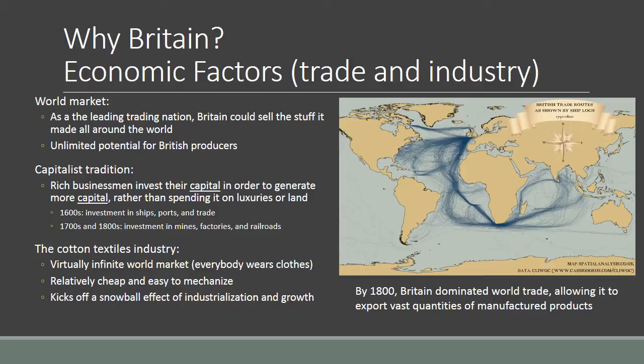And this was a tradition that dated way back in England and that was still going strong when the Industrial Revolution started. And finally, and perhaps the most important for the beginning of the Industrial Revolution, was the textile industry. Basically, everybody in the world wears clothes. And so because Britain had access to the world market, if it could learn to make clothes cheaply and well, it could sell an infinite number of clothes all over the world. And so we're going to see in the next slide how the cotton textiles industry kind of begins the Industrial Revolution and kicks off this snowball effect of economic growth.